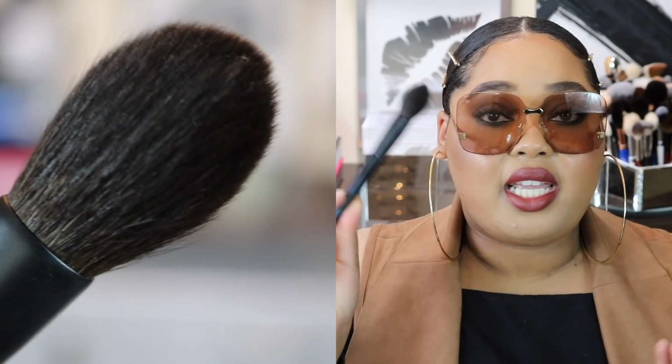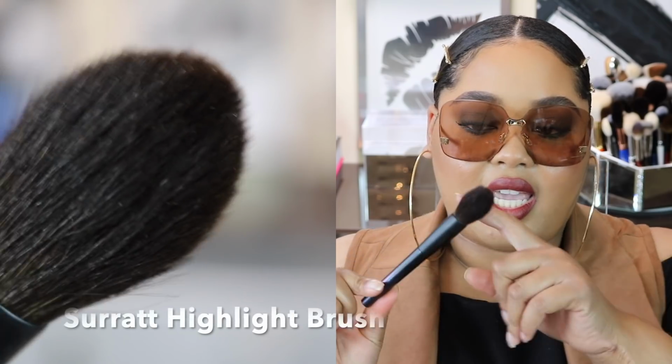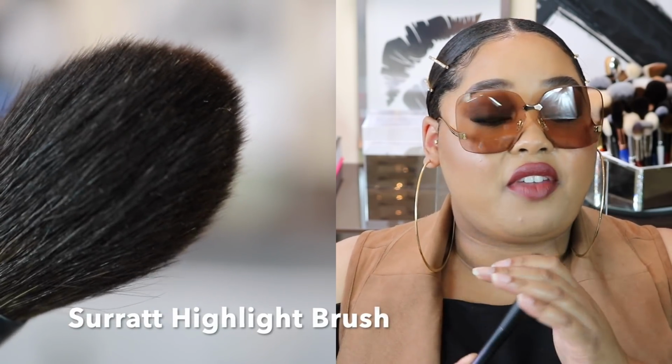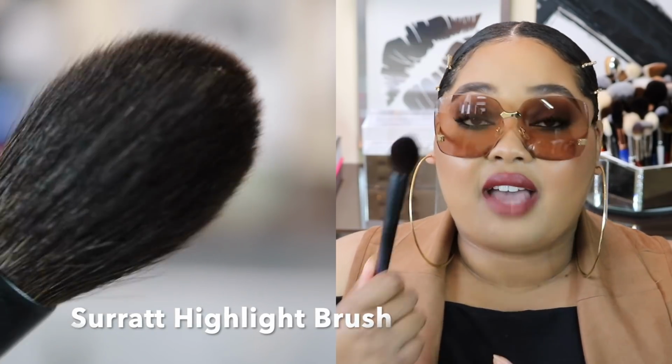Next, I told you all I was going to show you a brush that I like to use if I want to apply a wash of highlight and I don't want to be as specific with it. And that one is the Surratt highlighter brush. And I love how soft their brushes are. They feel like air, and I've had this brush for years and it is still as soft as the day I pulled it out of the box. This brush picks up a lot, but the way that it applies it is so soft and so pretty. I love it. It is a brush that I have to have in my collection.